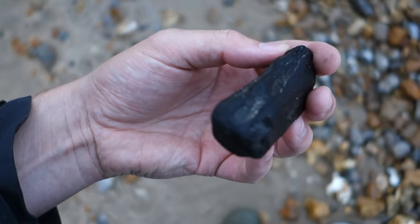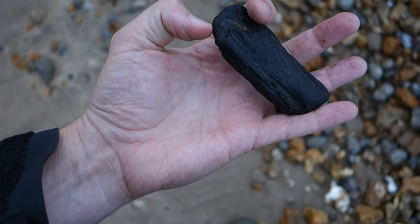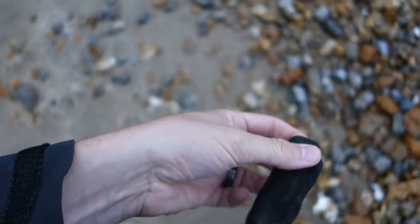Some more nice fossil bits of wood. Bone will probably be similar in colour, but will have a very different texture. So we will put this back down and see what we can keep finding.